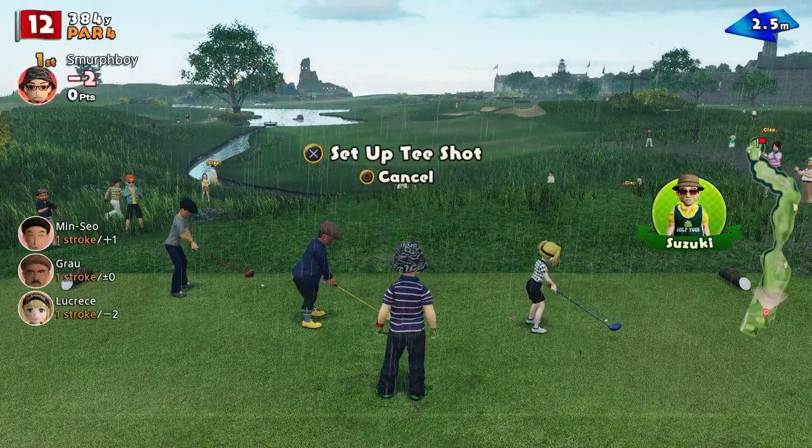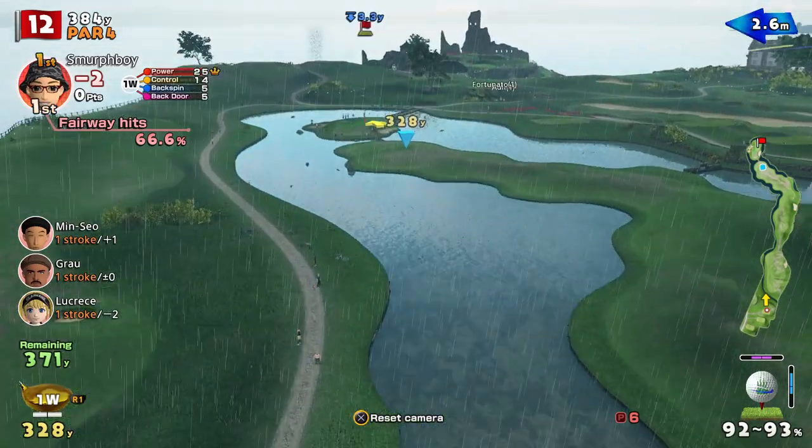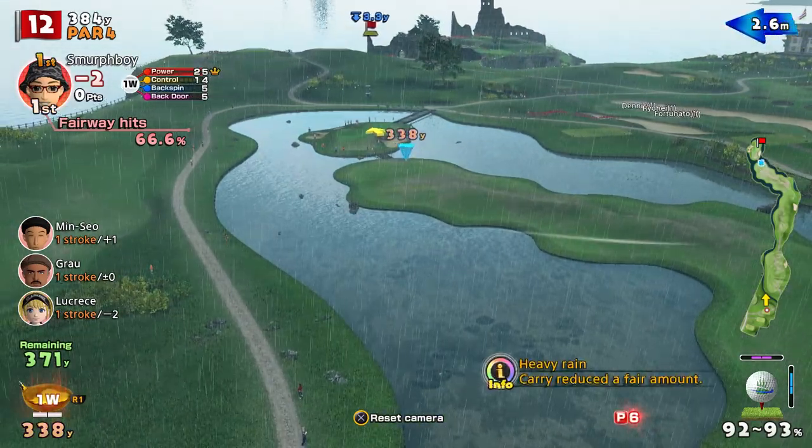Hole 12. It's a par four. The rain's even heavier, which will impact the carry. And there was that skip on. Actually, I probably do want the power shot here.